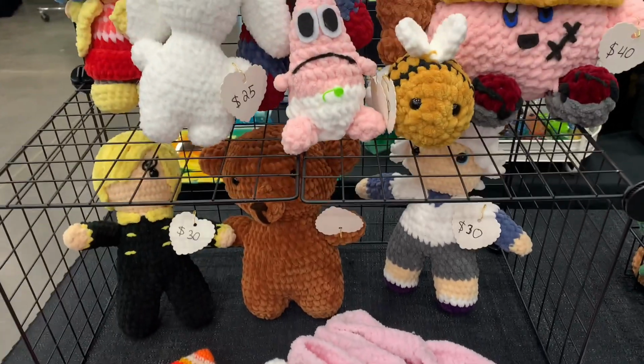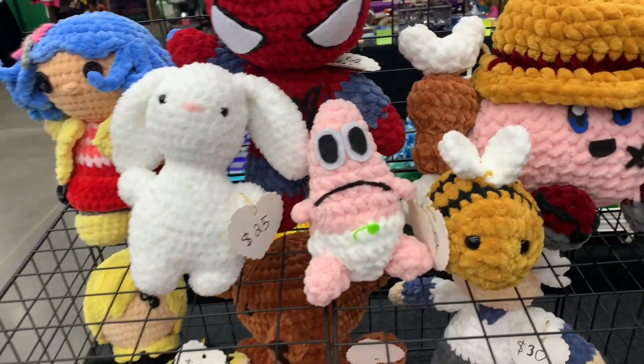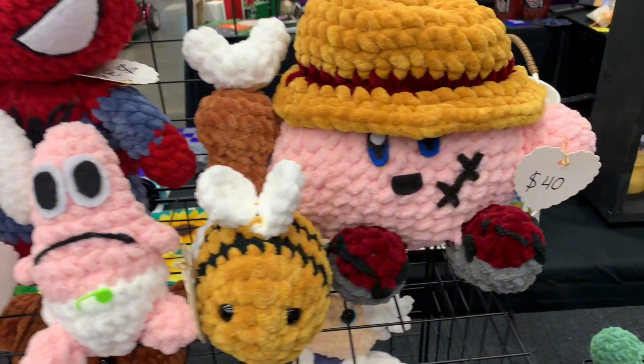I sold almost every single one that I brought. My Spider-Man, my Coraline, I recently made a Fluffy Bunny, my Sanji, my Luffy Kirby, and one of my big bees that I've had for like ever. I was so shocked. I've had a lot of those, like the Spider-Man and the big bee, for a long time, since the beginning of this year, and they finally sold. I'm so happy that they found their forever home.